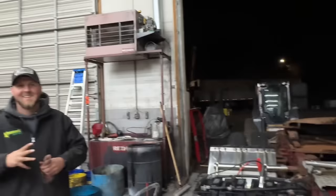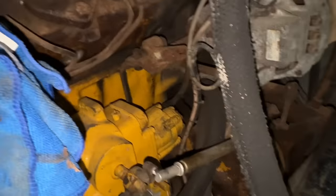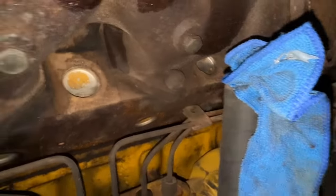How did I get that job? It's your truck. Y'all just don't be standing there if a rod comes out the side. Exactly.